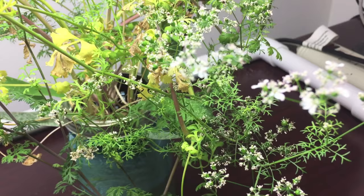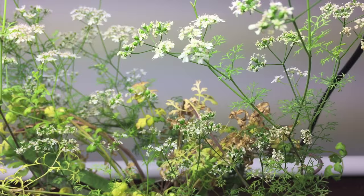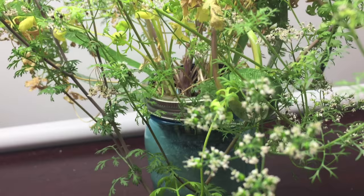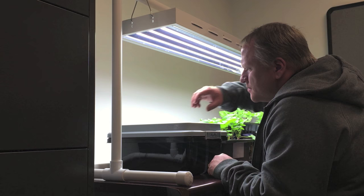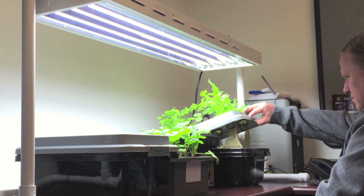I fell under the spell of this cilantro and let it go to flower and even seed. But it spent Christmas break in the window next to some other houseplants, and I think they hitched a ride in the dead foliage. Inspecting plants for issues regularly is another important step.